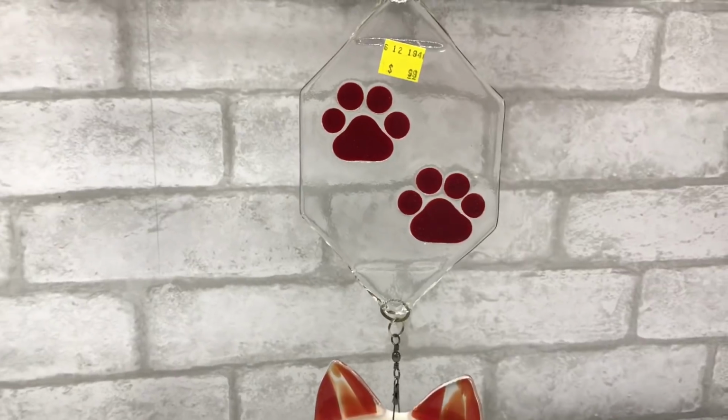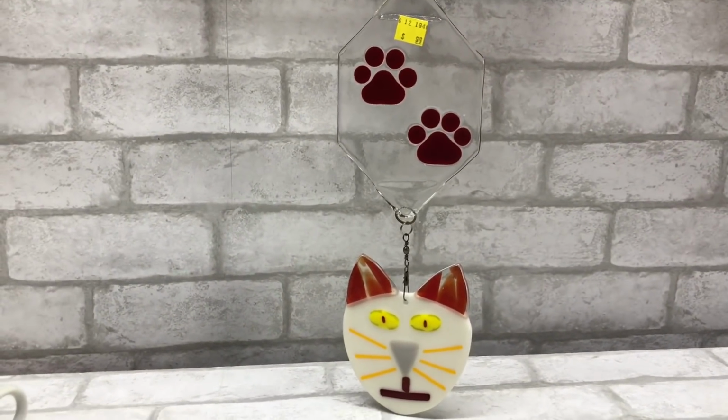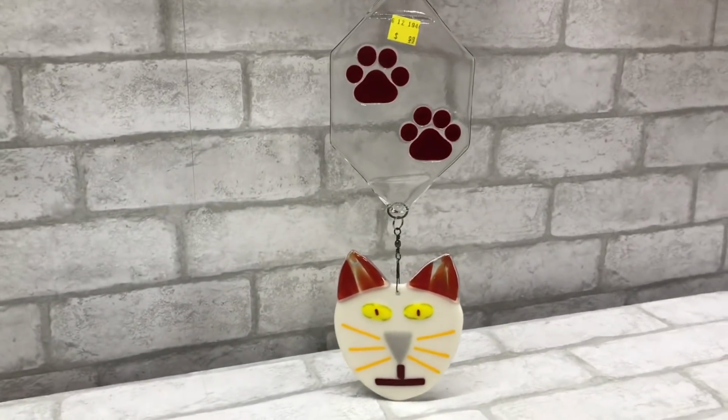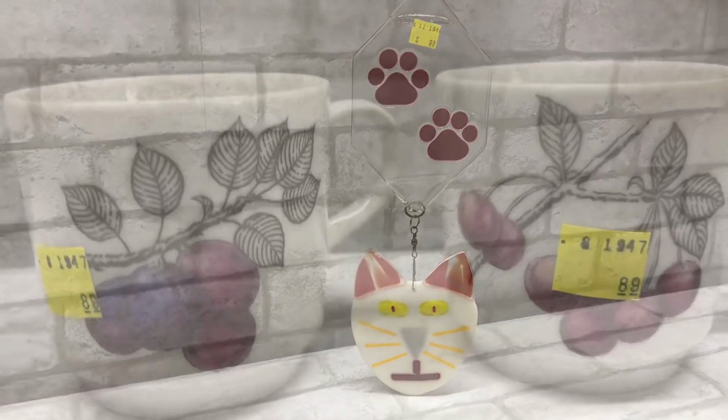Anyway, it was 99 cents. I couldn't leave it on the shelf and pass it up and just wait for someone to break it. I had to take it home. I'm gonna find out more about it, see if it is a vintage piece. If it is, it will definitely go up in the shop ASAP.